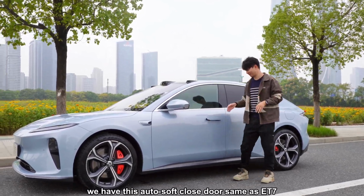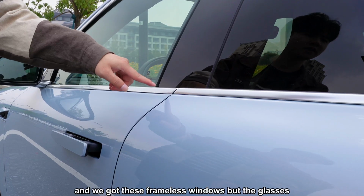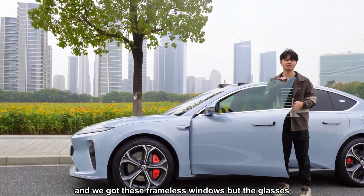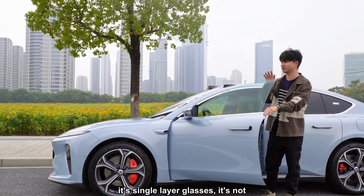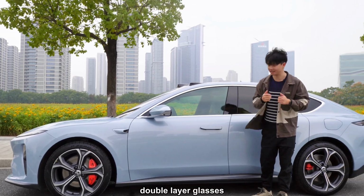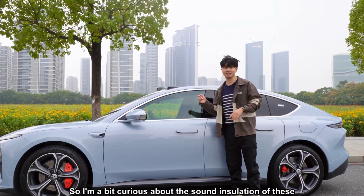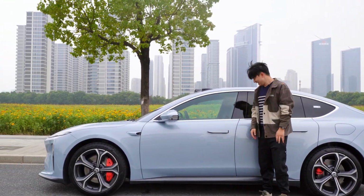And of course, we have this auto soft close door, same as the ET7. And we've got these frameless windows, but the glass is single layer glass. It's not the same as the ET7, which has double layer glass. So I'm a bit curious about the sound insulation of this glass. Later we're going to find out.